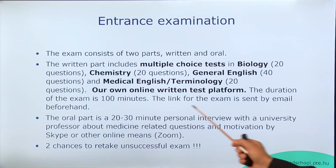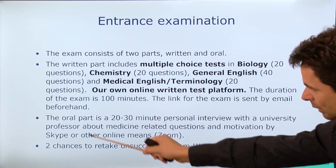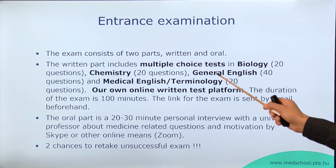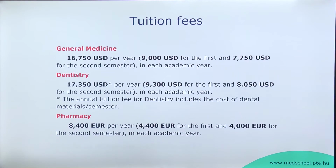This is normally made on Skype or other online platforms. Important note: you have 2 chances to retake an unsuccessful exam. So that's what really counts, as I mentioned. If you perform well in this written and oral entrance examination, that means the doors, or the gates, are open for the university.